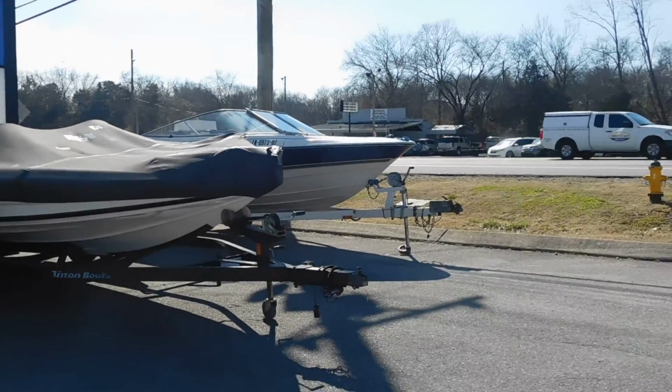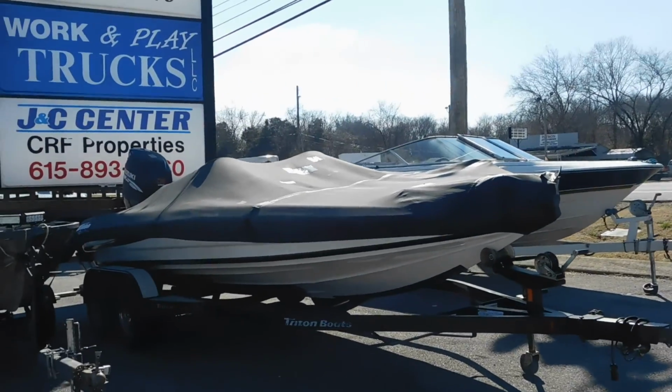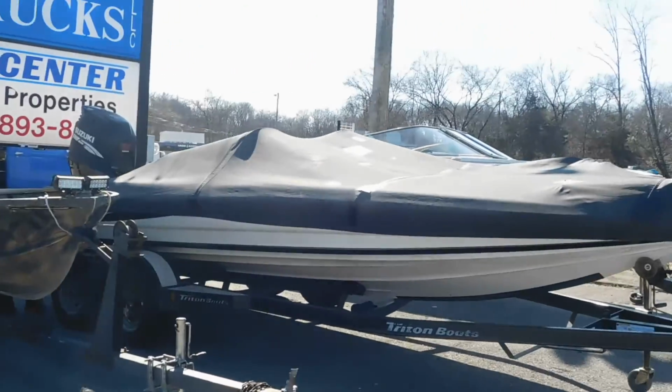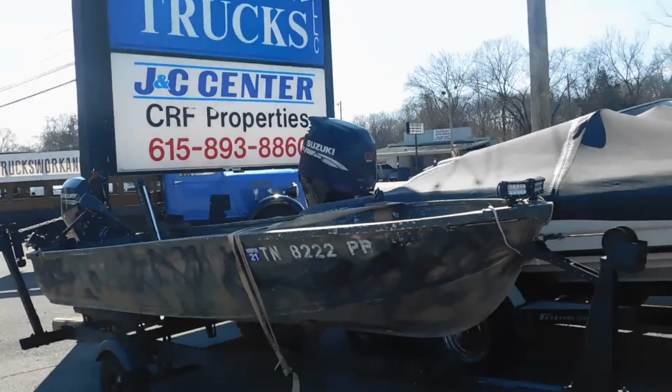Well, today's the 18th of February and it's about 32 degrees outside. And it's just amazing. This is February. So we have a 4-stroke Suzuki that we were working on. It was just routine maintenance.